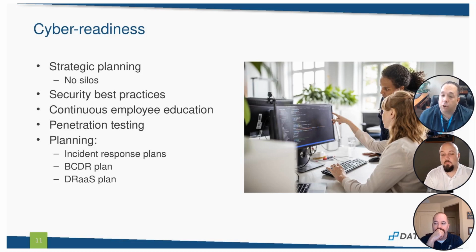Obviously, if your building got hit by a tornado, as an example, you're going to need a list of all the equipment that you need to replace in your business continuity disaster recovery plan. And then you're going to need to have a contact list of everybody you need to contact based on what disaster occurs. Like I mentioned, your building got hit by a tornado.